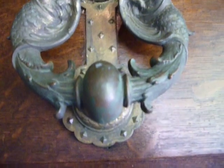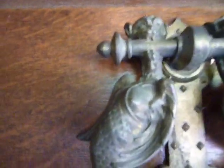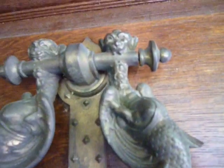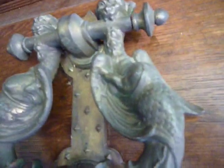Actually, what are those? Huh. Weird, huh? It's like a devil. I don't know, a dog or a devil with a mermaid body and wings. It's got to be a name for these, but someone out there will know. I'll have to post this video on Facebook and get some friends who might have some knowledge of this.